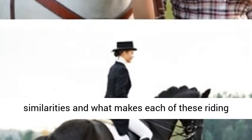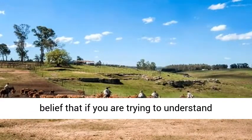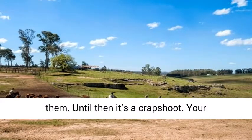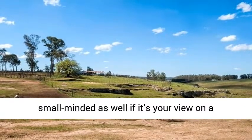Riding style history, English riding and Western style riding. I am of the strong belief that if you are trying to understand anything or anyone, you get history on it or them. Until then, it's a crapshoot. Your information could be slanted as substandard or lacking. It could be looked at as bigoted or small-minded as well, if it's your view on a person.